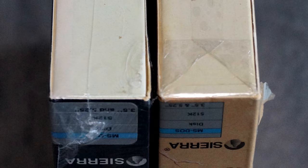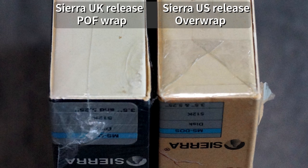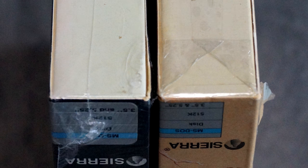For example, if you know that one publisher always used overwrap, or that some games were packaged differently based on what country the manufacturer was in, you can learn to spot fakes when you see one of their items sealed differently than they were historically. There is no single reference that illustrates every type used for every game, so ask a group of collectors for help if you have doubts.